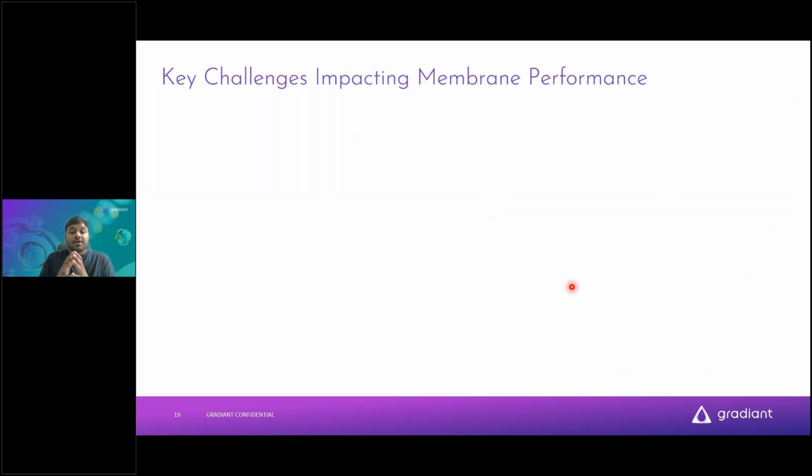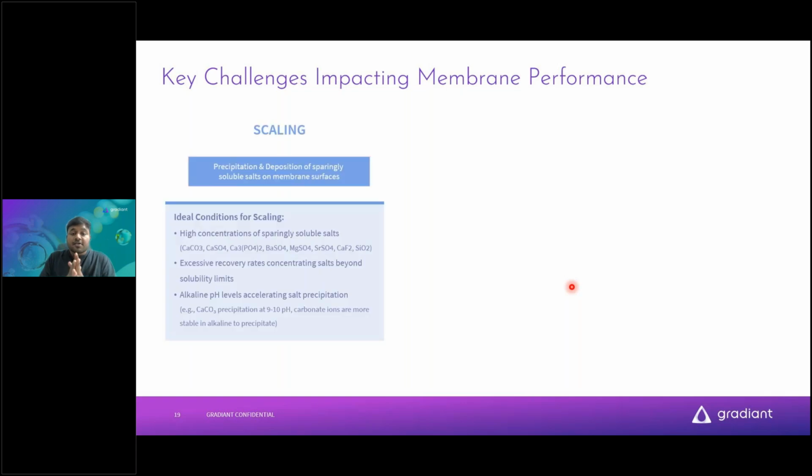So what are the key challenges impacting membrane performance? Our first objective is understanding what the challenges are. First is scaling. So what does scaling mean? It is the precipitation and deposition of sparingly soluble salts. So what does sparingly soluble salts mean? These are salts which dissolve very little in water.